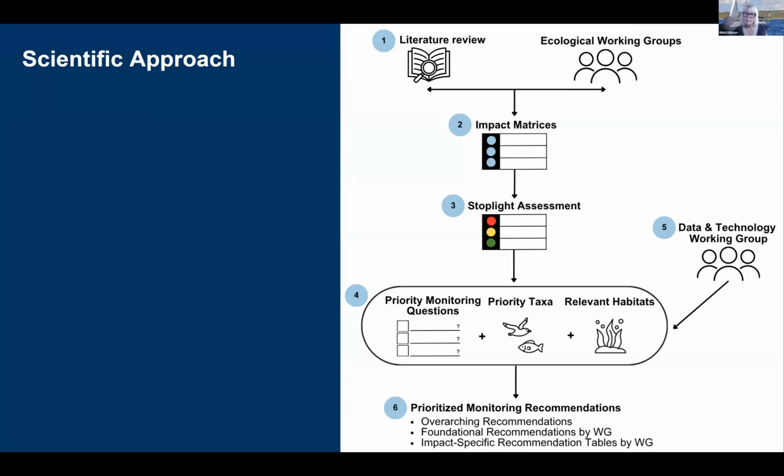And then the data and technology group was working across all of this, intimately involved in all of the information gathering and helping to direct the expert working groups to get to the types of recommendations that we thought were going to be most useful for the state. So this is the scientific approach that was used in the absence of actual data out there that has been collected, because it's not available. If we go to the next slide.